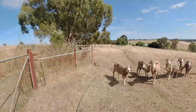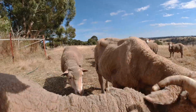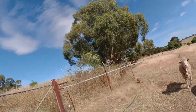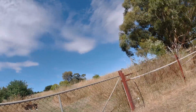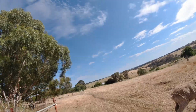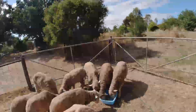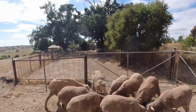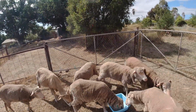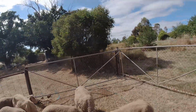Why do you keep them separately, you might ask? Because we don't want lambs. Although, it seemed... Come on. Come on, mate. Although it seemed that Stewie wasn't that interested in the ladies when he met them. Stewie seemed more interested in me.